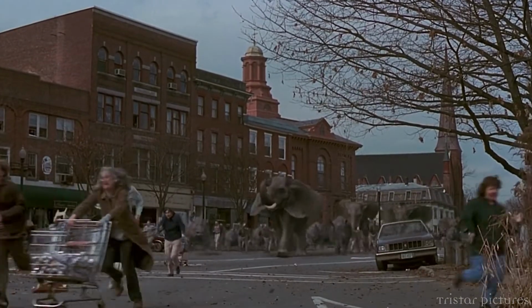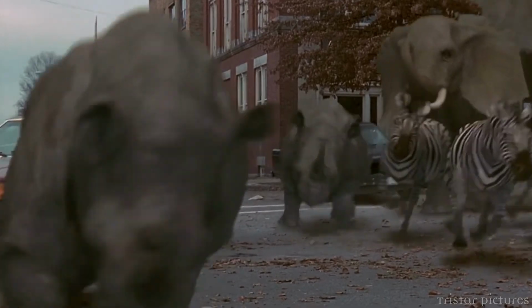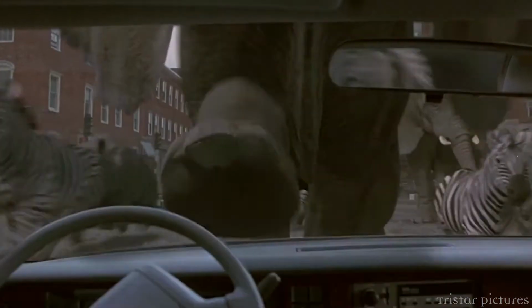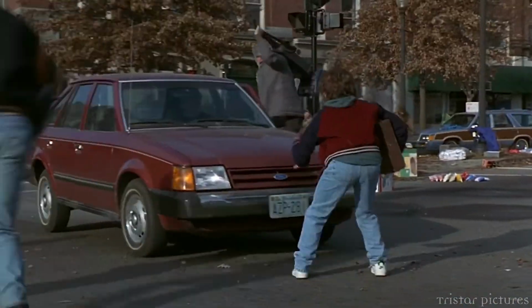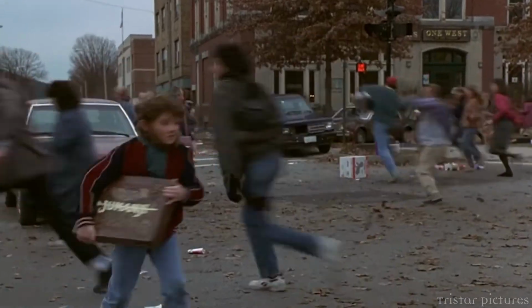It's the elephants, the rhinos, zebra. We got all kinds of African animals just barreling through, crushing cars. People are looting everywhere. Somehow there's an appliance shortage. Everything except for one homeless dude who can't be bothered. He's like raising his hands like, what?